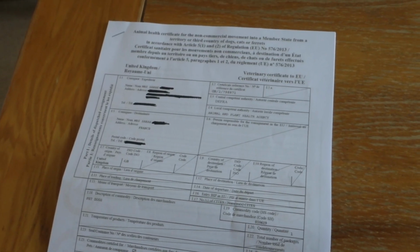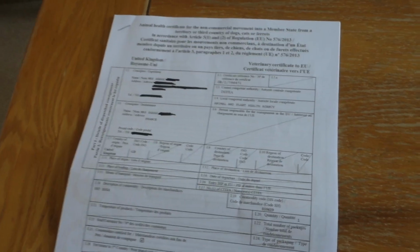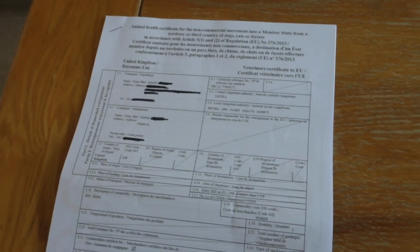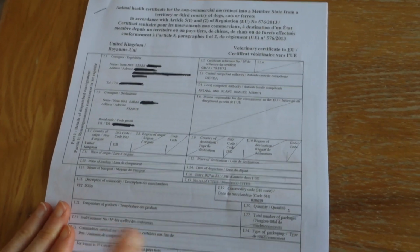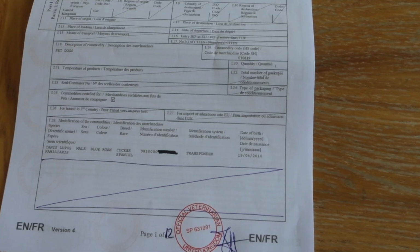So all you then need to do when you get to check-in at the tunnel is remember to add your pet to the booking, which currently costs £22. Was it 22? £22 each way per pet. Per pet, yes. And I believe you can have 5 pets on one certificate. If you have 2 dogs, you can have them both on the same certificate. So at least that saves quite a large amount of hard-earned money. Yes. So next stop is check-in.